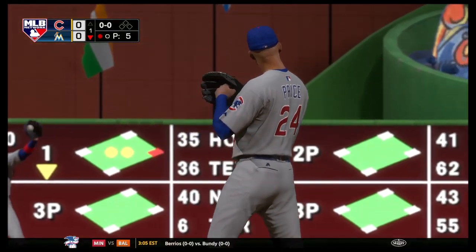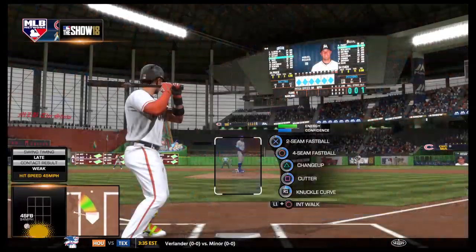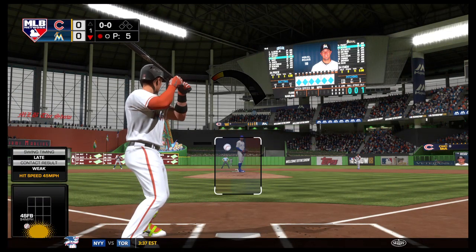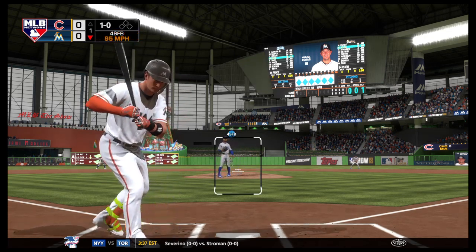Batting second, the shortstop, Miguel Rojas. Digging in, Miguel Rojas, as he'll get his first opportunity in this one. The pitch. And that's high for a ball, 1-0.